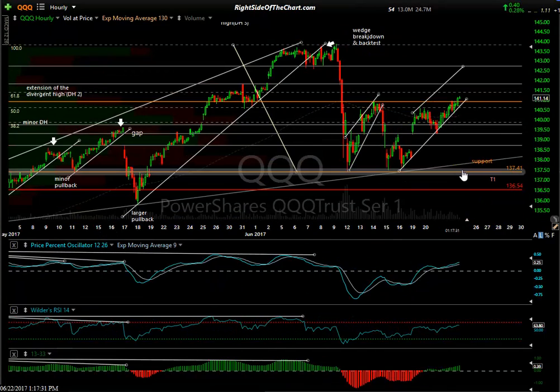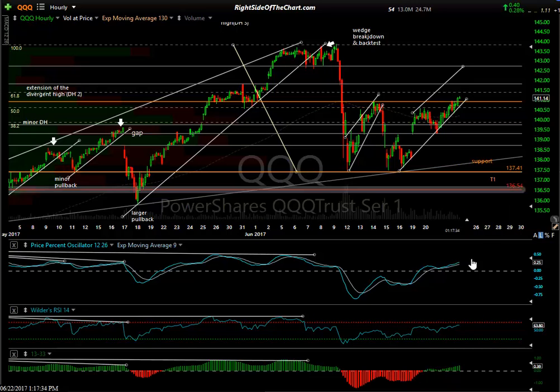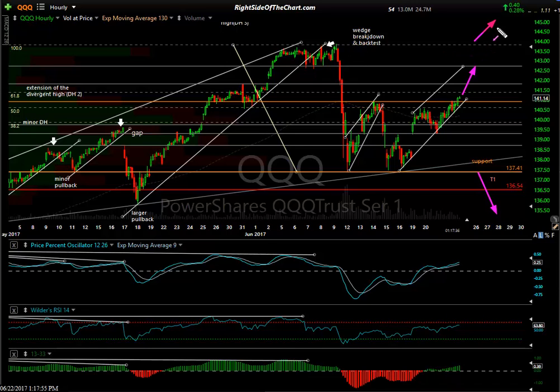So these are the key levels. Bears, if you're short, you need to see this 137.40-ish level go down here, and bulls want to see this level, again, a solid close above and some follow through. Then you have to take out that resistance there, and then of course you go out to new highs.